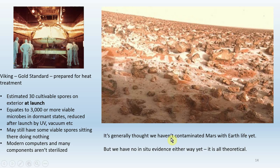So of course we are careful. This is one of the Viking landers, the gold standard of planetary protection on Mars. Nevertheless, you can question if it was sterilised enough. The aim was to have no more than a 1 in 1,000 chance of contaminating Mars during the exploration stage, which is how they were thinking about it then. Is that enough, given that it could be a super positive outcome?